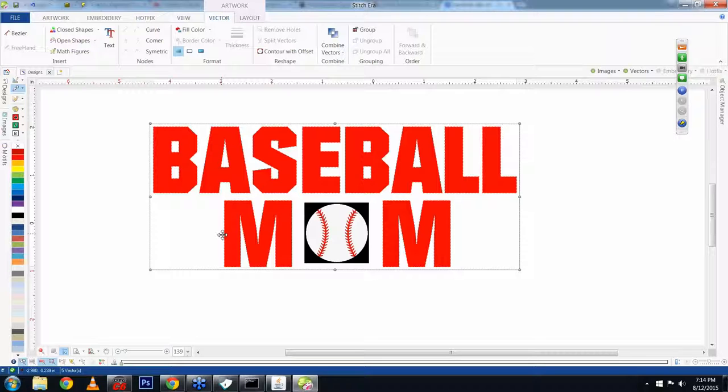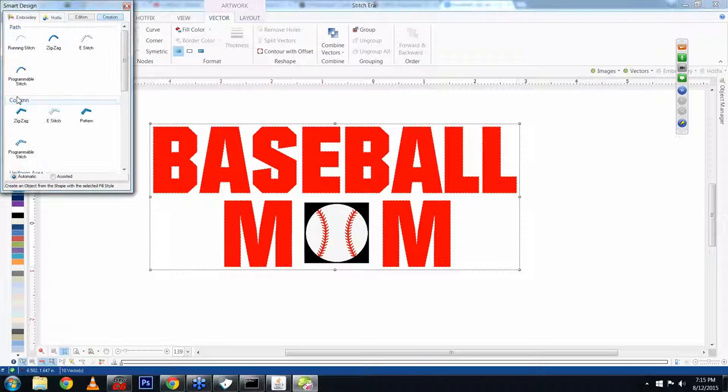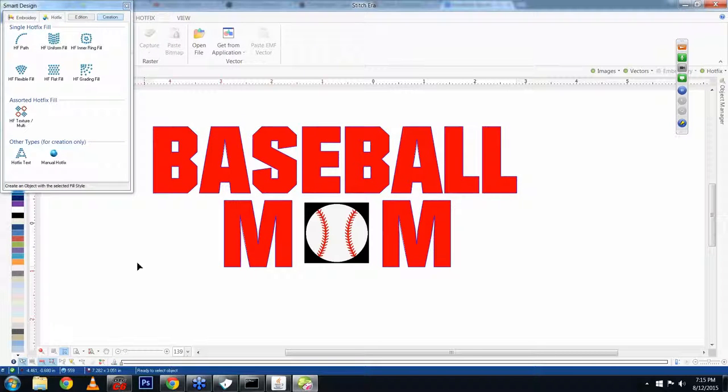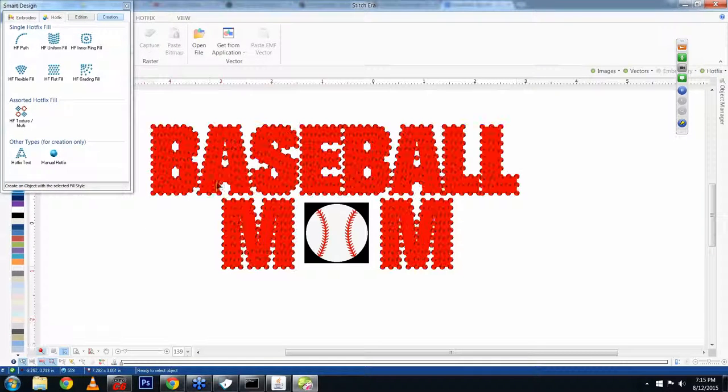By the way, guys, one important thing, when he says rhinestone, it's just the circle. It's a circle. So it's going to end up being a rhinestone or a spangle. It really doesn't matter. Now that I've selected all the characters of Baseball Mom, I'm just going to go to Smart Design here and choose the fill. And just like that, we have rhinestones in Baseball Mom.